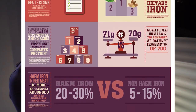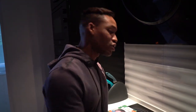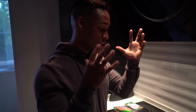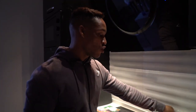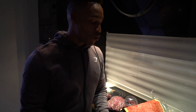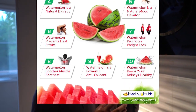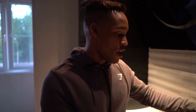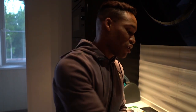Moving on, berries. Berries are great. Low calorie, and there's a lot of antioxidants in here that help you in terms of your overall health. And then moving on is watermelon. Watermelon has become slowly one of my favorite fruits to get. Why? Because it's extremely low calorie. So when you're in a slight caloric deficit, you're also trying to eat the largest amounts of food that you can, high volume. So having watermelon is very high volume, extremely nutritious.